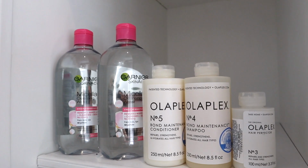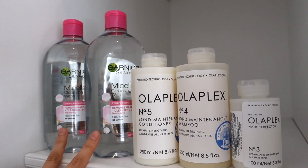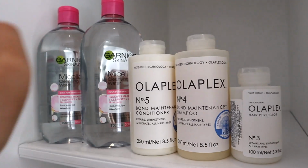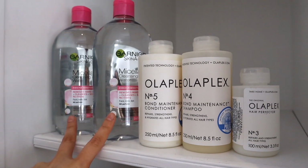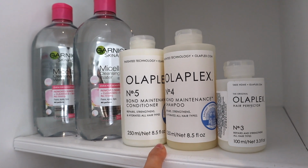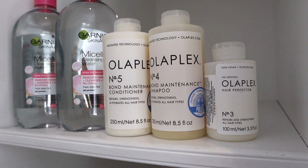And then we have a shelf, which is kind of, yeah, these two are two new cleansing waters that I haven't used yet. I don't know why I put them there, but I didn't have anything to put here. So I just put the new ones there. And then this is what I'm testing out at the moment, which is supposed to help rebuild damaged hair.